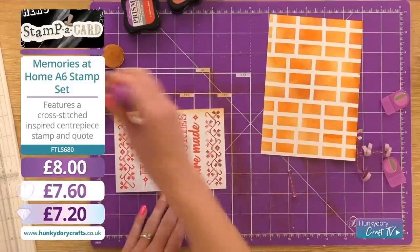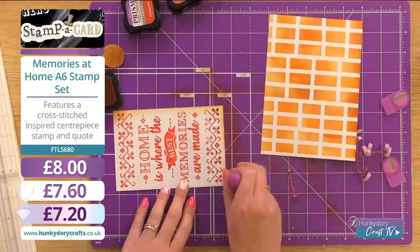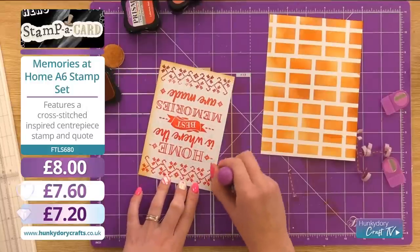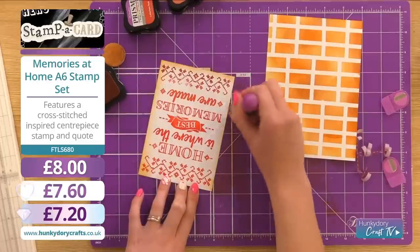Don't want to start blending in these colours too strongly. See, I've already picked up a sneaky bit of red there. So just nice and gently with this. Lots of people wanting to try this technique out at home. Oh, you should, guys. It's so fun.